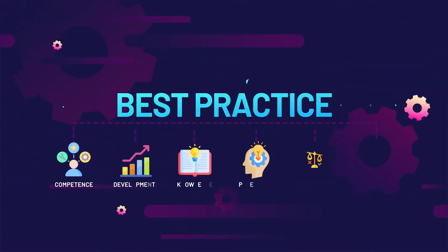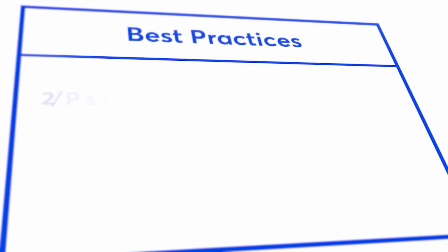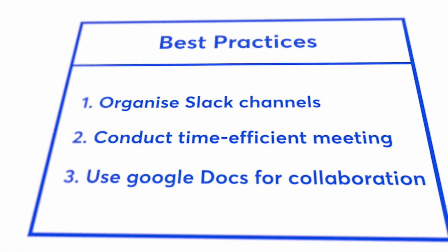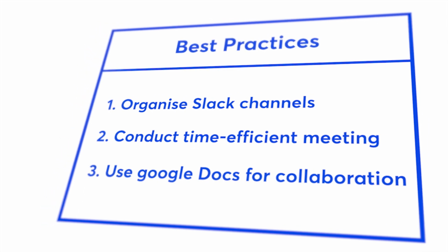Implement best practices to ensure your remote team remains productive. Organize Slack channels to streamline communication, conduct time-efficient Zoom meetings to maximize engagement, and use Google Docs for collaborative project management. These strategies will help you make the most of your remote work setup.